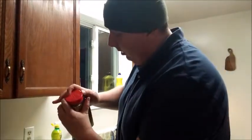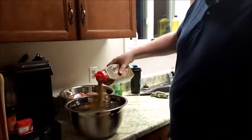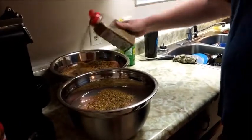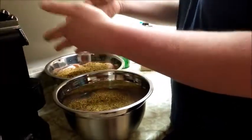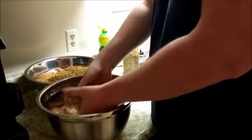Forget the pepper shaker. We're gonna go with the spoon side. Get some, look at that. Get close with that, baby. Alright, so then you get your hands in there. I washed them, but I gotta put them back in. And we're gonna mix that up.